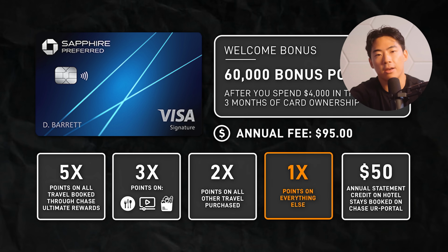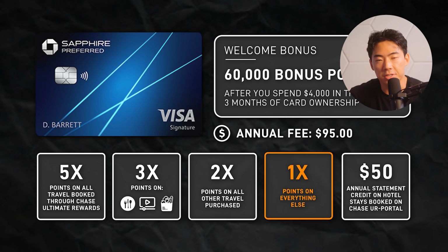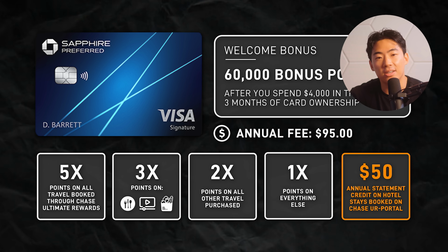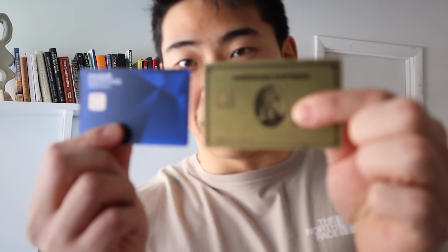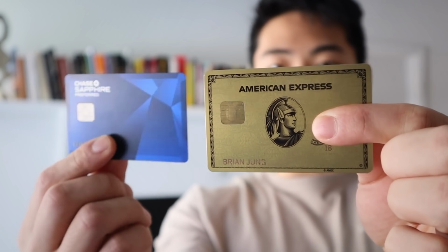Now, outside of those categories, you get 1x points on everything else, and you also get an annual $50 statement credit on hotel stays booked through the Ultimate Rewards portal. In order to make sure you qualify for that $50 benefit, all you have to do is make sure you pay with your Sapphire Preferred card while using the Ultimate Rewards portal, and you just need to make sure that you pay with it in cash and not in points. A lot of the benefits that I mentioned in this video are all new stuff. I've had the Chase Sapphire Preferred since I believe 2019, 2020, and a lot of this stuff actually didn't exist back then, so they've continued to add on even more bonuses.